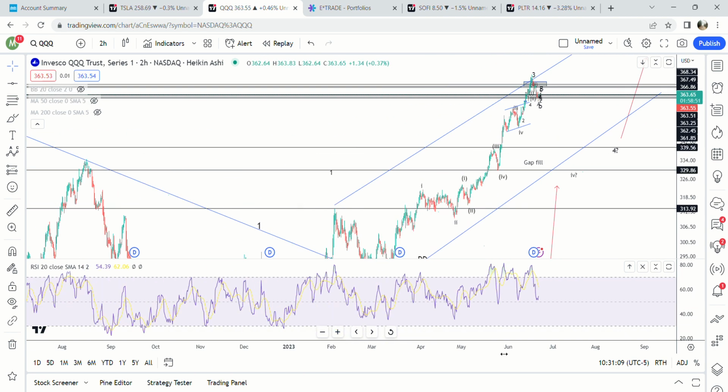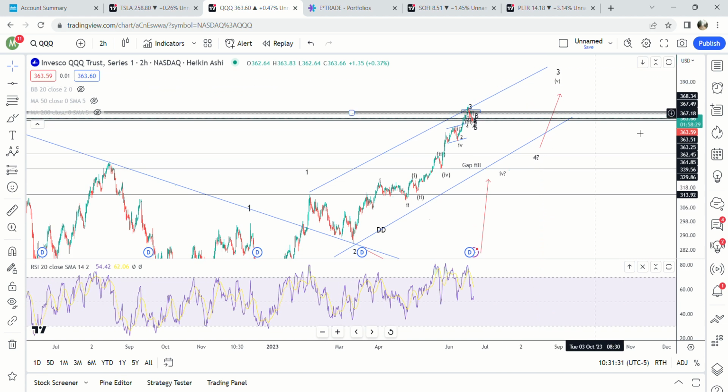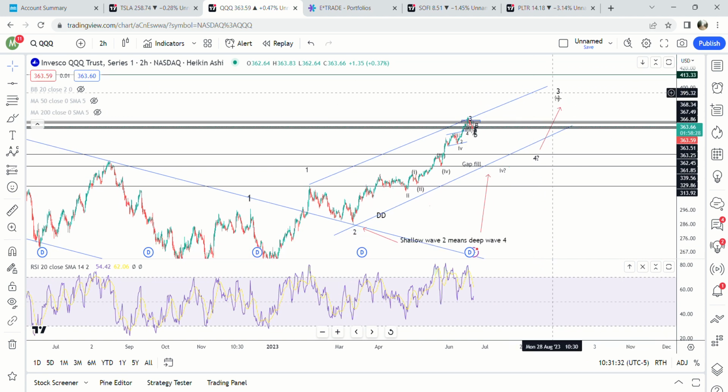So that will get everyone bearish again, and then that will give enough time to buy the dip at a pretty good price when everyone's going to be freaking out at that point. Maybe they won't be freaking out, but that'd be a pretty good drop. And then we could go up here to new highs, where I'd be looking for potentially 400. So that's short term on QQQ.